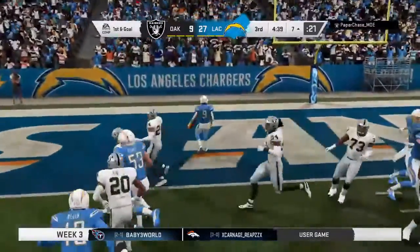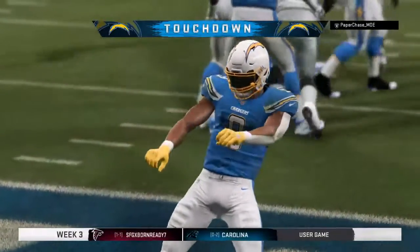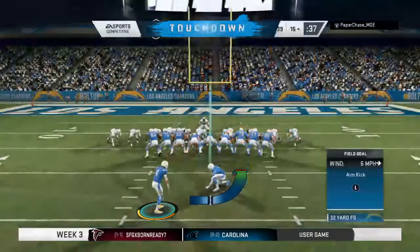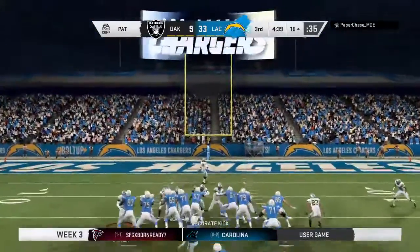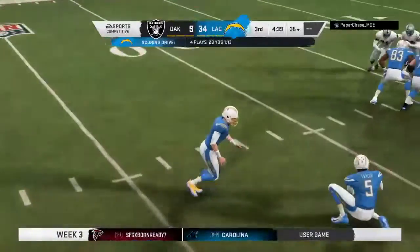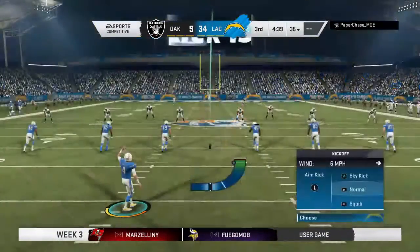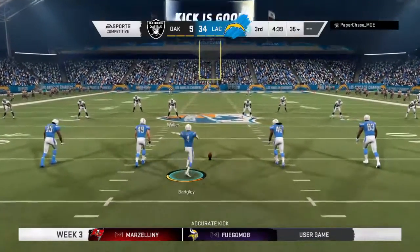Now Eckler, and he takes it in for a Charger touchdown. Austin Eckler, with his second touchdown of the game and 5th on the year. And the Chargers capitalize on the short field as they take it in for 6. Extra point by Badgley, up and good. And they open the lead up now to 25.